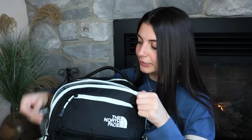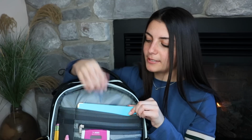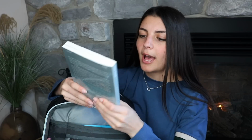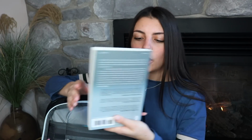The next little medium-sized pocket is a bit more organized. In the sleeve, I have 2 things. The first being my planner. It's a vibe. I also have a book, which is a collection of 3 plays. We had to do a choice modern play for my AP Lit class.